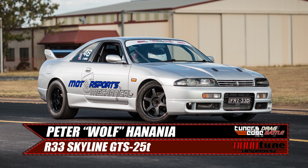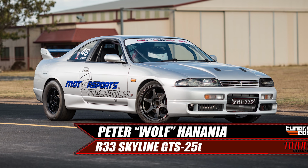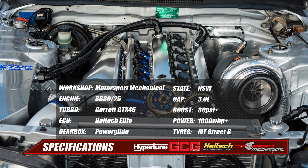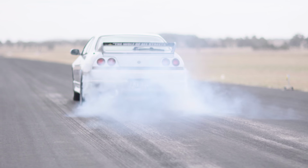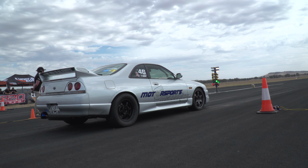Peter Wolf's R33 from Motorsport Mechanical is another 1,000+ horsepower monster thanks to its built RB3026 with a Garrett GTX45 strapped to the side. It's controlled by a HAWKINS Elite and goes through a 2-speed power glide. It's a proven package at the track, but it's a handful at Cootamundra.